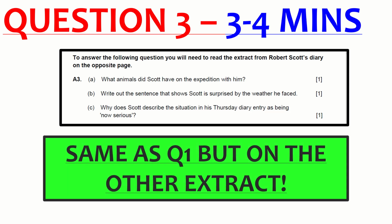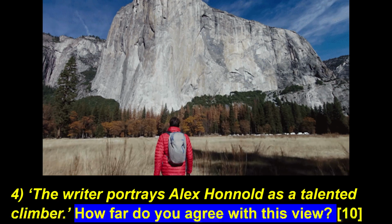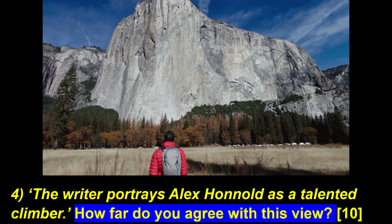Okay, so question 3 is exactly the same as question 1, but it's on the other extract. So this question here, A, what animal does Scott have on the expedition? You read through the extract, somewhere it will say horses. You can literally put horses. Question 4 is exactly the same as question 2, but you probably have to agree with the question.